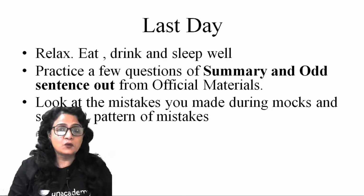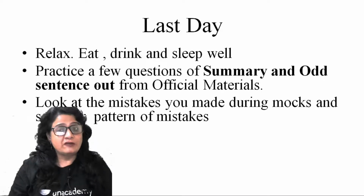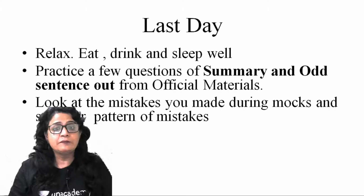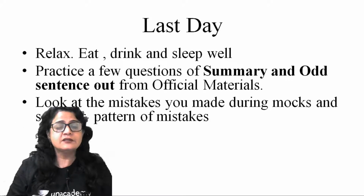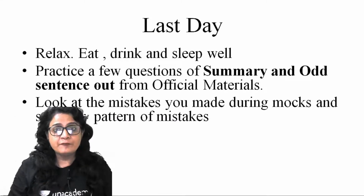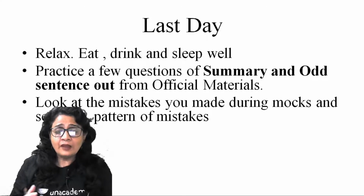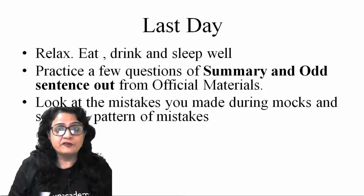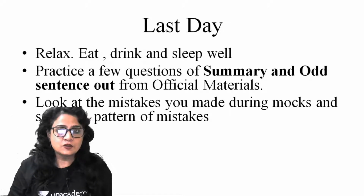Now, if you are one of those students who have this desire to prepare till the last minute of the examination, some of us would also carry our notebooks when we travel to the exam center. If you are one of those, what you can do today is solve some questions of summary and odd sentence out. Pick up questions from CAT 18, CAT 19, 10 questions of odd sentence, 10 questions of summary, because these are two question types which are easier and more doable than RC and para-jumbled questions. If you have a quick, last-minute understanding of these questions, you will feel more confident about solving them in the examination hall as well. So if you really want to do any practice, solve these questions.